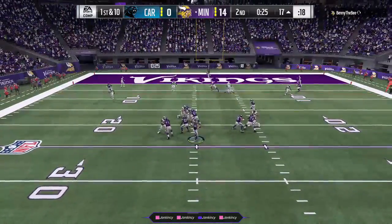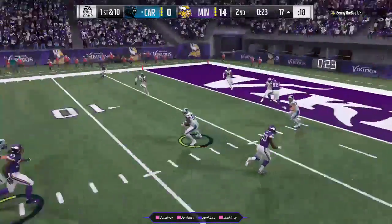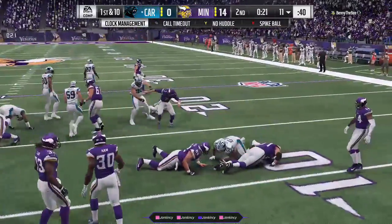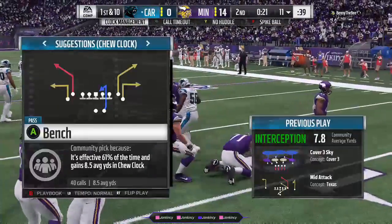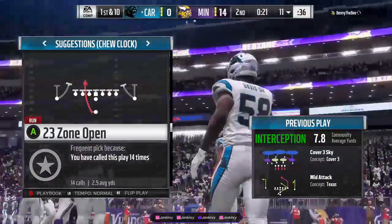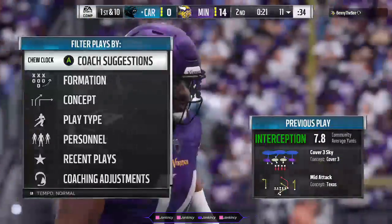From the red zone, it's Keenum. Looking tight in Rudolph, and it's intercepted. Picked off by Thomas Davis. And a big turnover there as his guys will get the football back. So the football switching hands here in just a second.